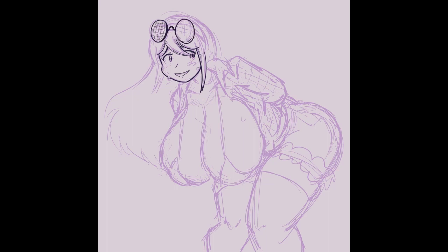So here I'm drawing her in a specific outfit that they wanted. Apparently someone else was drawing that, but they canceled the commission, I don't know, but so I drew it instead. And this was a fun one to do.